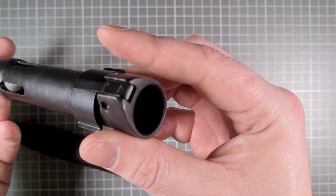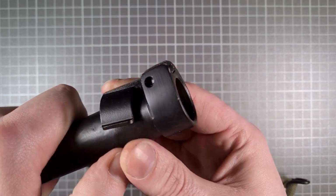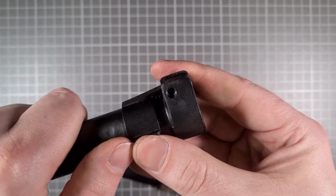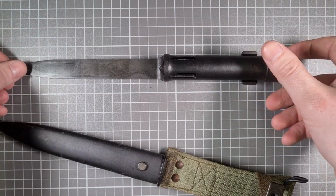And they've been making these since 1964, so a very long time. And they're potentially still making them today. I don't know, they might have stopped recently.